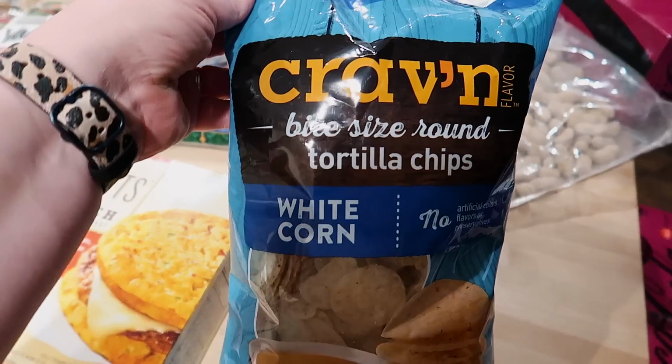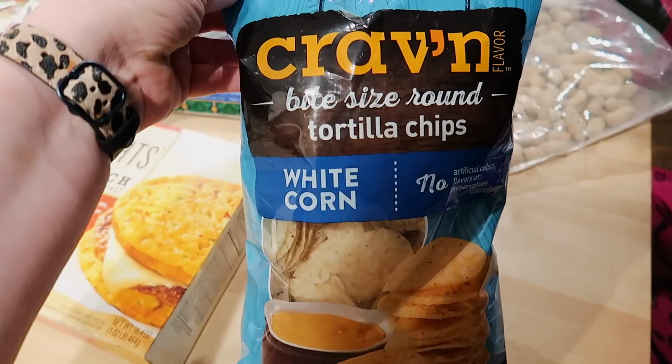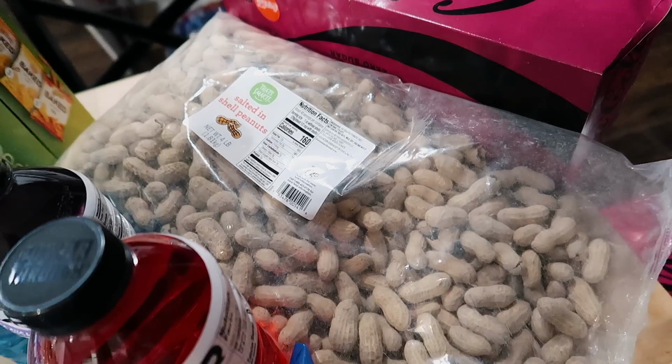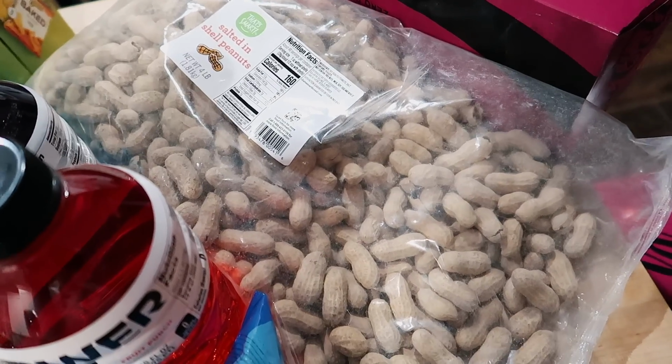I got some tortilla chips. We always like to have chips and salsa on hand, and we're almost out of those, so I got a bag. I already have some salsa in the fridge. And then I saw these huge bags of salted in-shell peanuts. Adam really likes these. I have not bought them for him in forever.